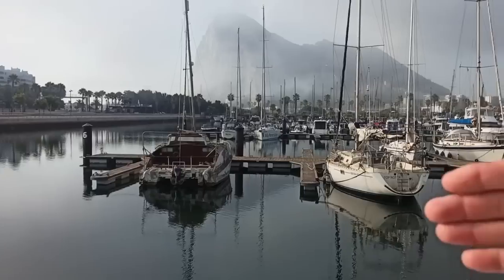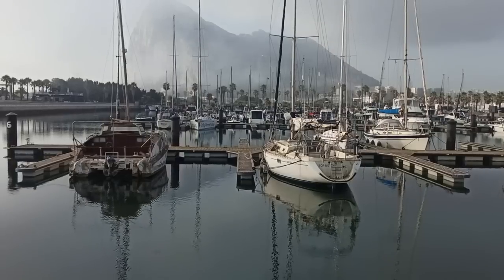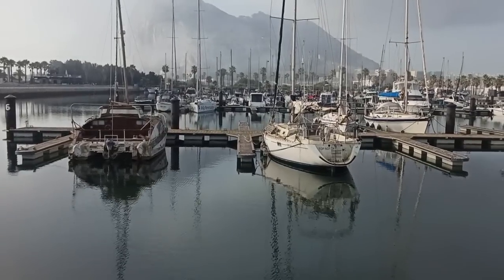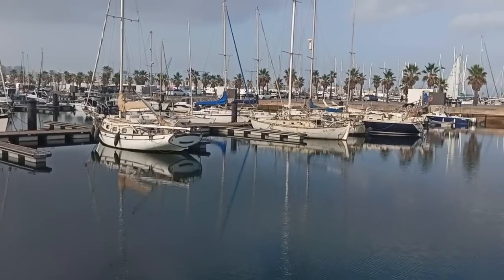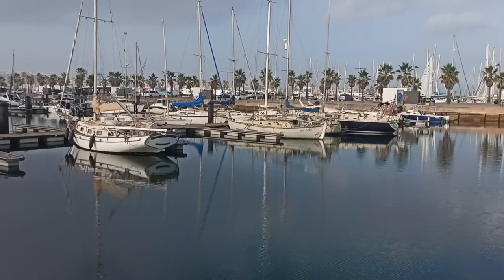Now this next pontoon here, there's no power or water on that pontoon, and it's one of the pontoons that you can store your boat on cheaper, or that's where the abandoned boats get put. I don't know how many of them are abandoned. They're in quite rough order, some of them. It's a nice one there.